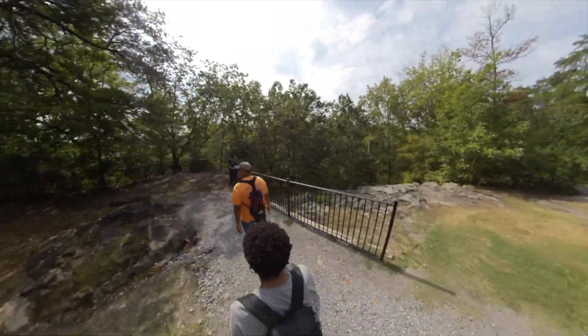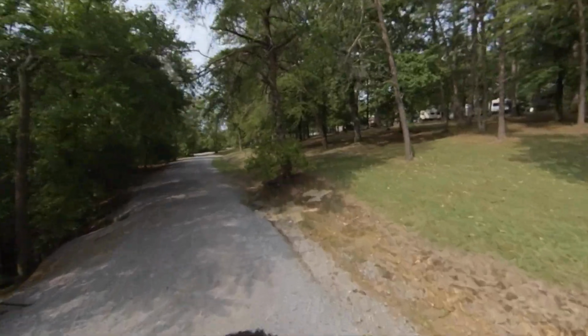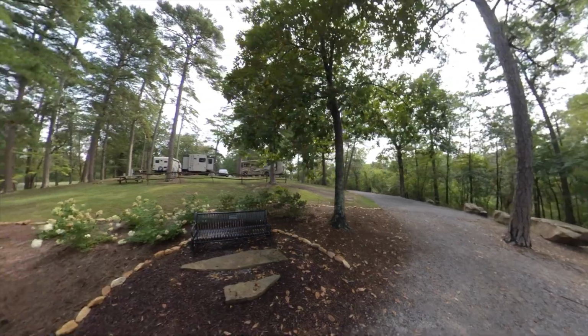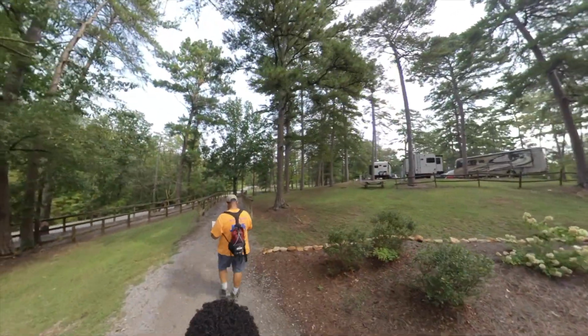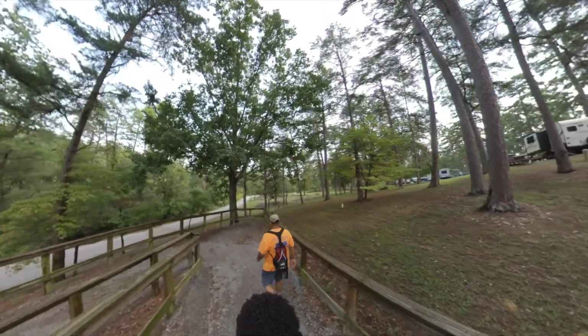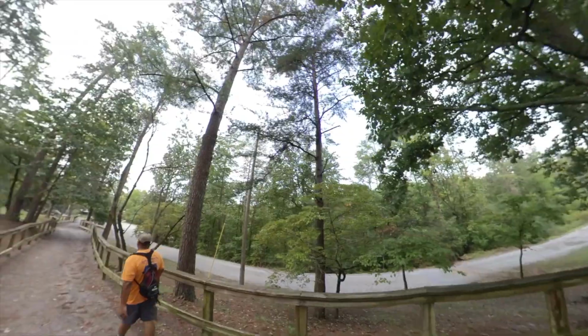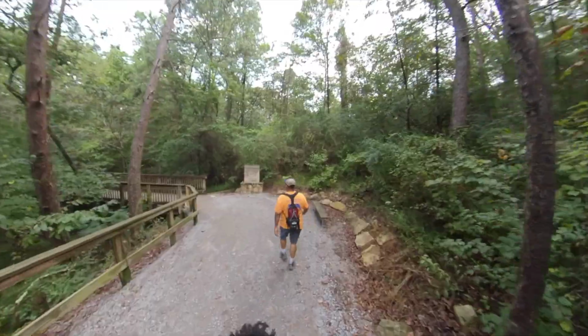A few more details on the park. They did have full hookup sites. They had Wi-Fi. The connectivity with all the cell phone carriers was great. They did have a playground and a pool. So, they definitely had a lot to offer. And because we were joining our RV club, we also took advantage of the clubhouse that they had available on site as well.